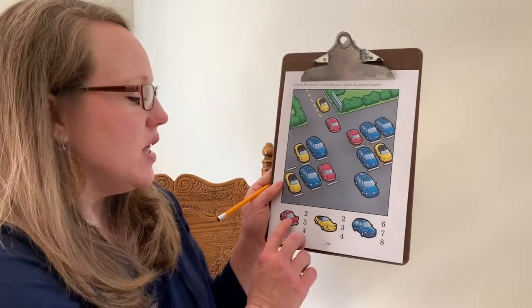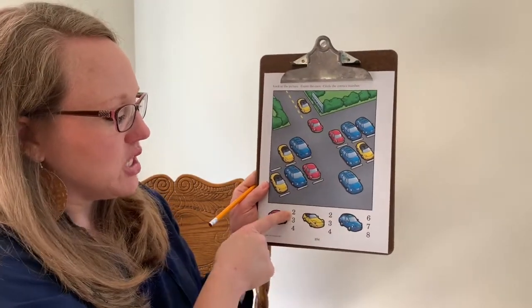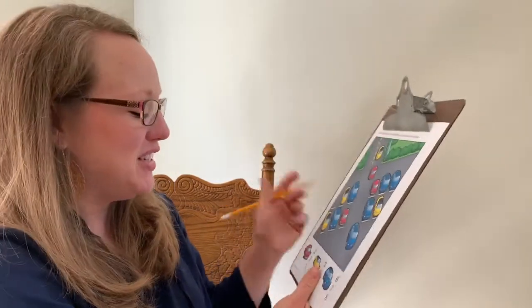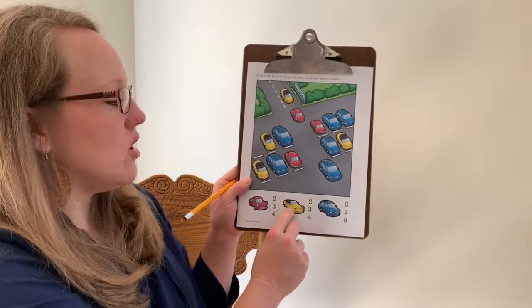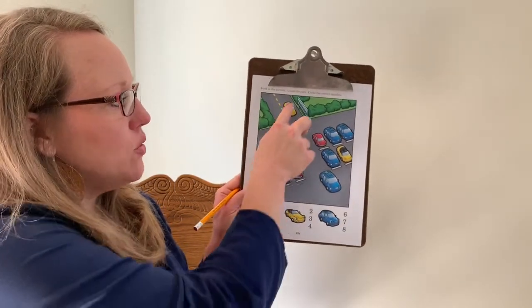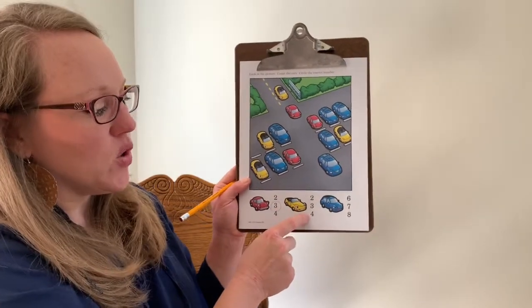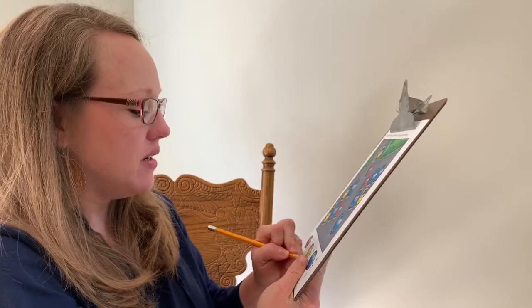Are you ready? Let's count the red cars. 1, 2, 3. Is the first number 3, the last number 3, or the middle one 3? It's the middle one. Good job. Now let's do the yellow cars. Let's count the cars. 1, 2, 3, 4. Is the first number 4, the second number 4, or the last number 4? It's the last number. That's right.